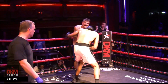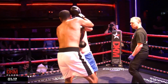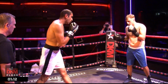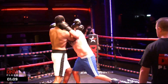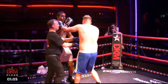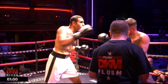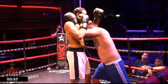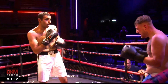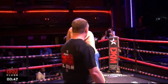Aiden's out to Dan, he's breathing really heavy. Dan is working that body at the moment. Aiden's still sometimes holding the back of that head, and the referee's got to pick up on that. Great straight down the pipe from Dan. Right hand there, good. Another cracking shot from Dan. All quite close, but he's a big lad, so he should be using his range.